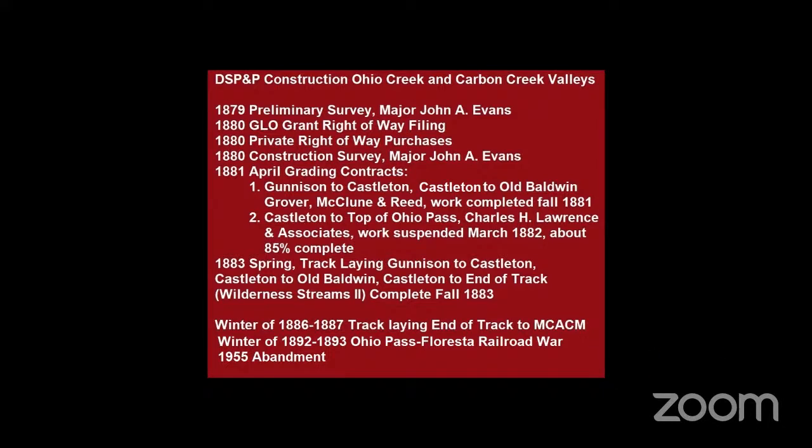There was continued construction in 1886 and 1887, and there was suggested construction that was going to take place in 1892 and 1893. We'll look at all of these as we go through.